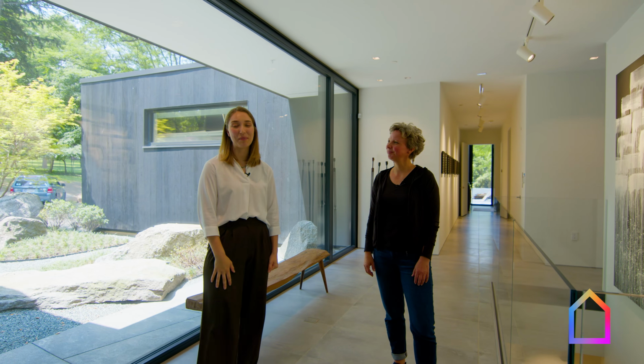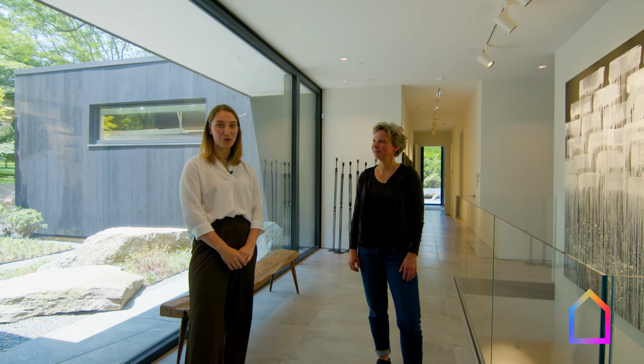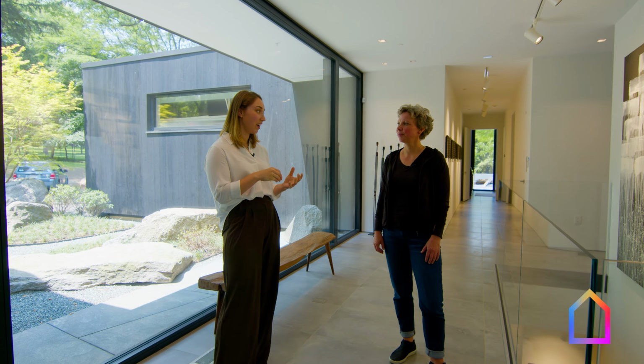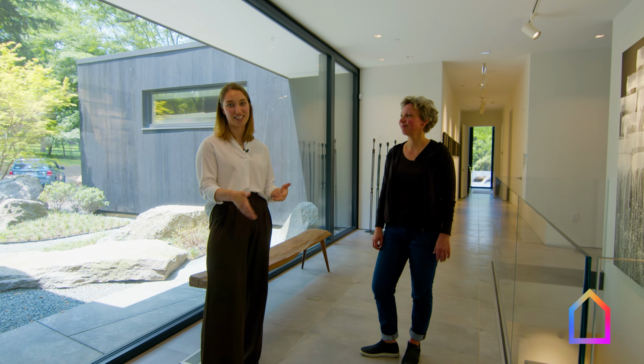Hi everyone, my name's Emily Smith. I work at Revision Architecture as a sustainability consultant. And for this project, my role was being the FIAS rater. So that means I go around throughout construction at multiple points, verifying that things that were in Ilka's model and in the architecture plans are being implemented successfully into the actual built building.